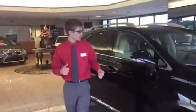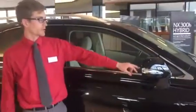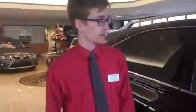Also, if you come right over here, you've got the blind spot monitoring system in the RX as well, which is in the mirrors here. And it's going to light up orange when there's somebody in your blind spot. And the benefit of that, of course, is you're not going to have to worry about when somebody is in your blind spot and you have to look, and it just makes everything a whole lot easier.